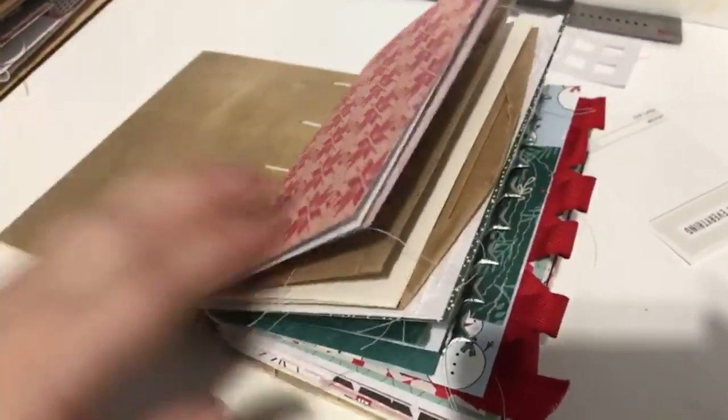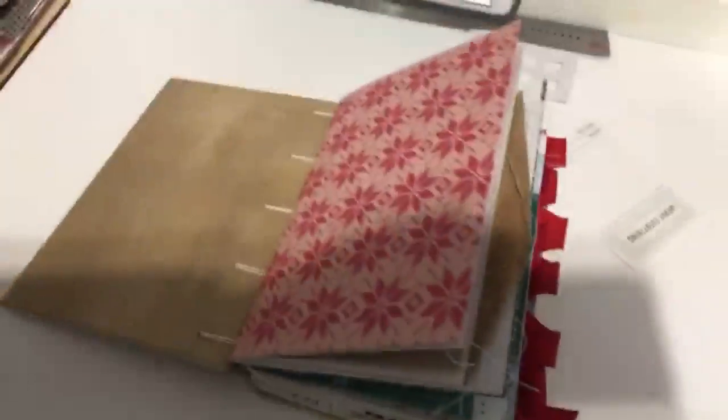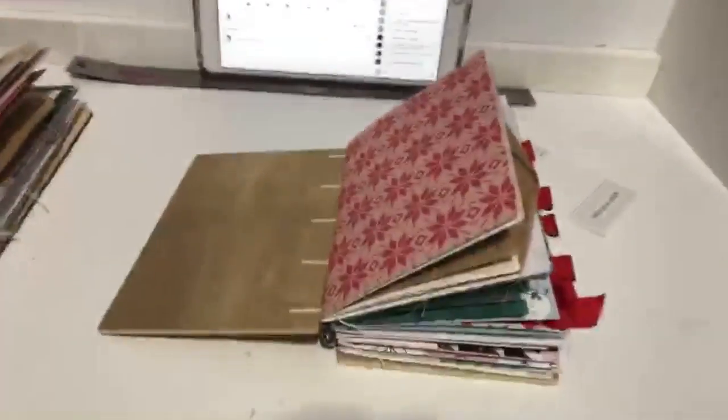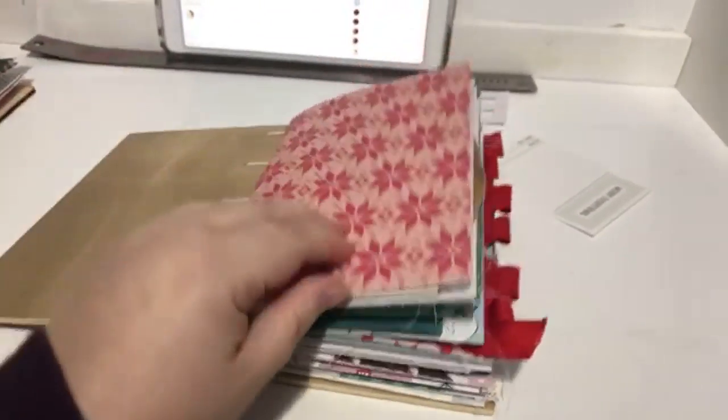Oh my gosh, my hand looks so big when it's this close. Okay, hold on. I don't know, I love the way that this one worked out too. Guys, this is a problem if I love every single one. Hopefully I can keep this still.